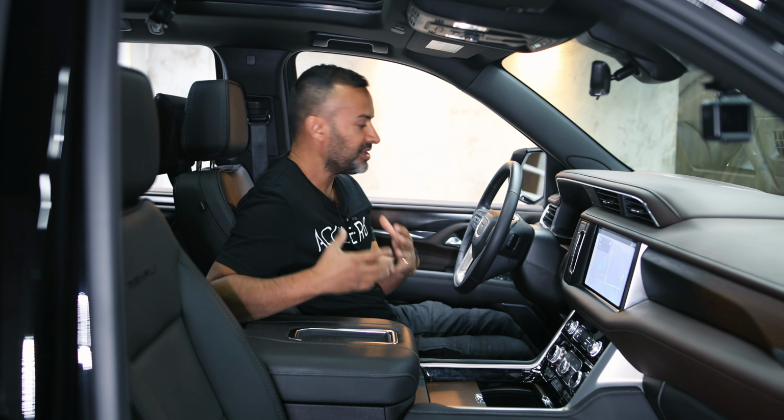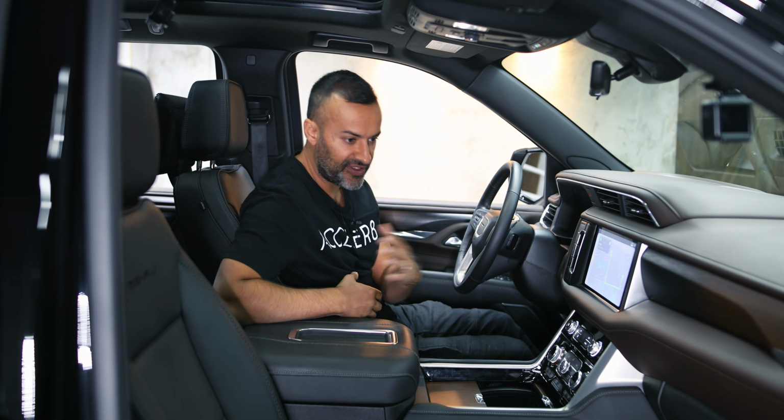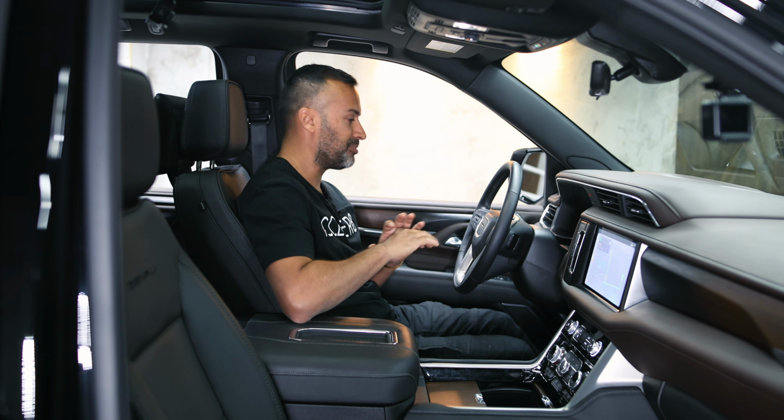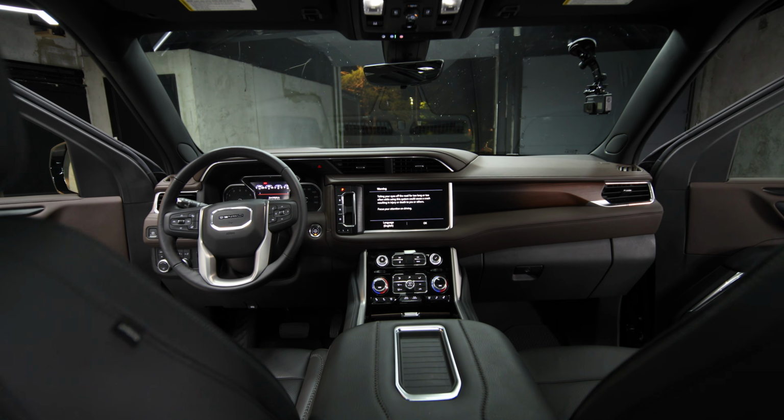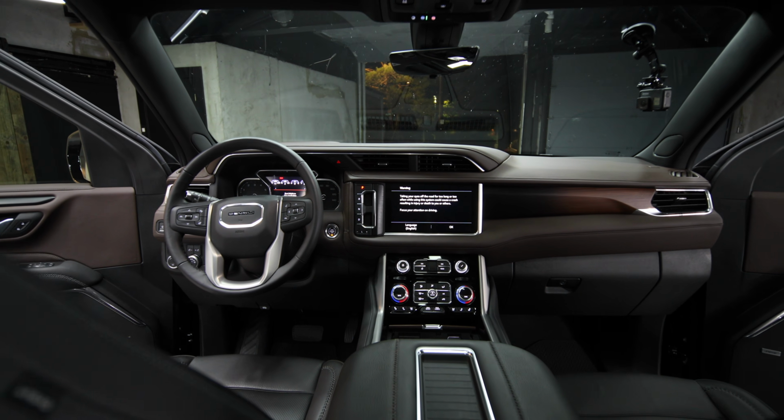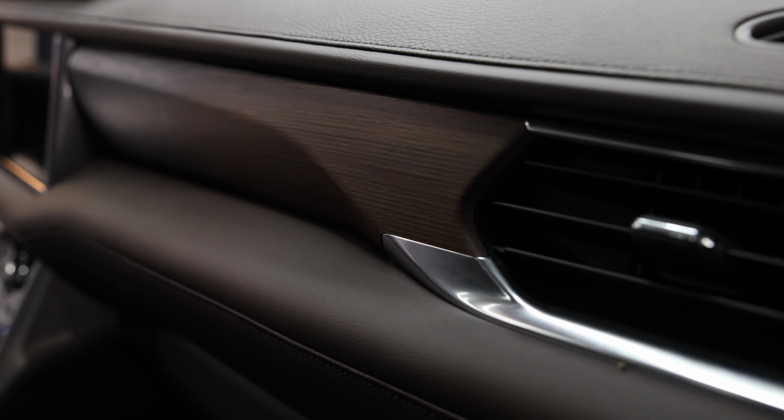So at first glance, they've done a really good job with the wood. I like how it's phased in, phased out, and just not plain brown, because just plain brown would drive me crazy. But it actually fades from medium brown to black almost in the wood. And this wood, my friends, is real, believe it or not.